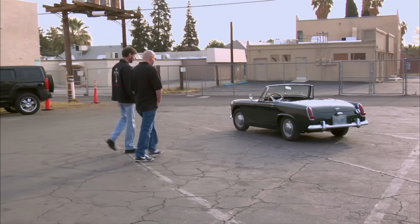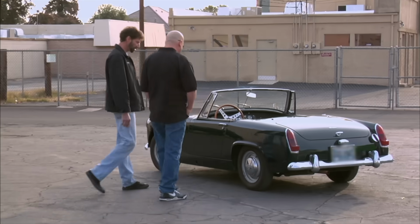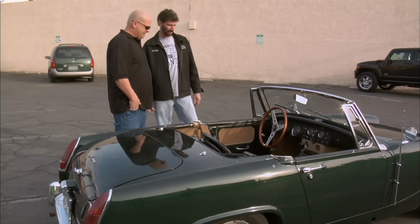All right, so this is it, huh? This is it, 1964 Austin Healey. Damn, the thing looks like a Hot Wheels. There's no way I could get in this thing with the top on. My head would pop through the roof.